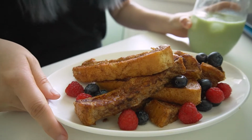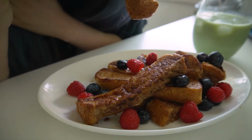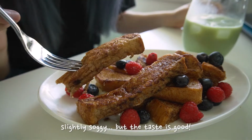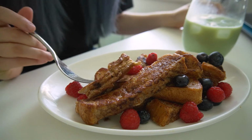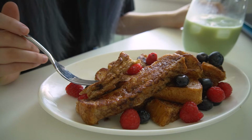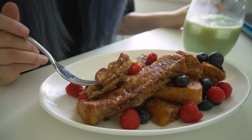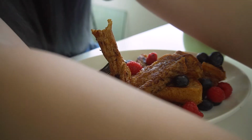There's nothing better than maple syrup and fruit on some French toast. And the French toast itself was not bad. Although I will say that one, it was a little soggy, but that's completely my fault. And two, you can kind of tell that it wasn't real milk that you used. But if you want French toast and you don't really want to use dairy, then I think this recipe is pretty good.